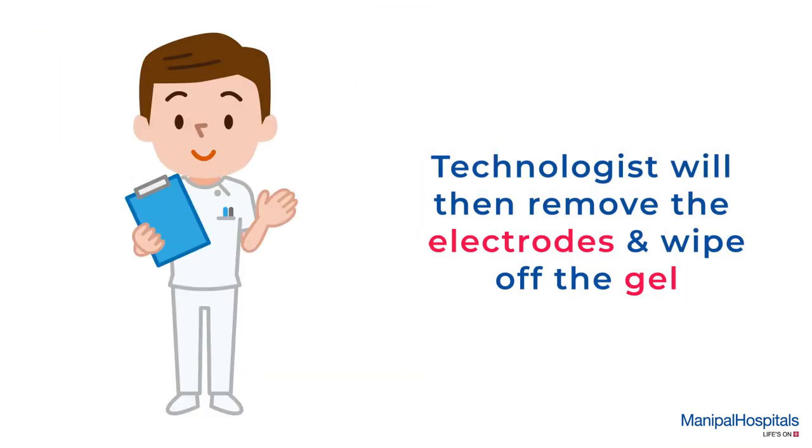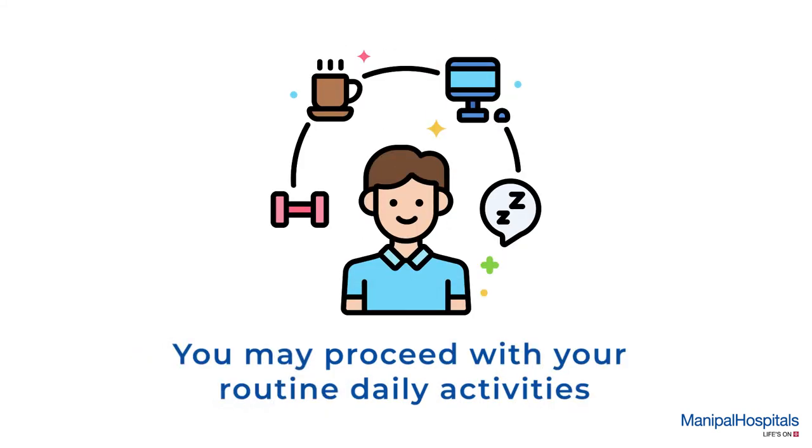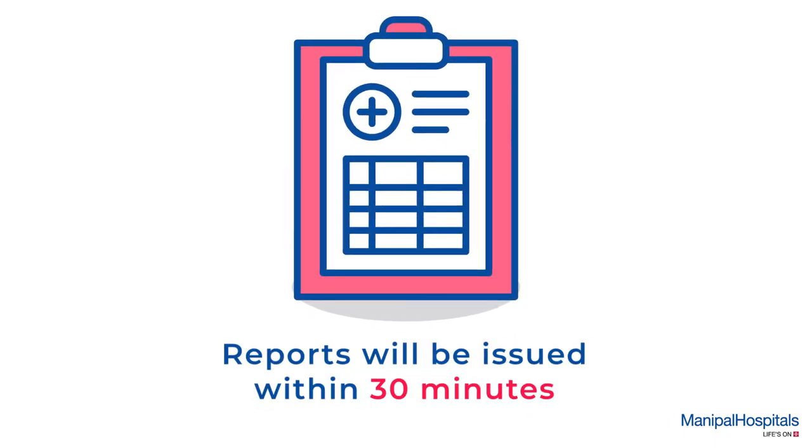The technologist will then remove the electrodes and wipe off the excess gel. The procedure takes about 15 minutes and is completely painless. Post-procedure, you may proceed with your routine daily activities and the report will be issued within 30 minutes at the reception.